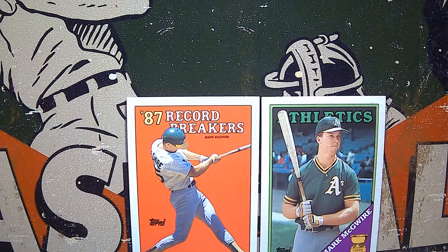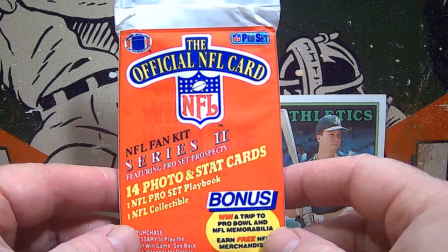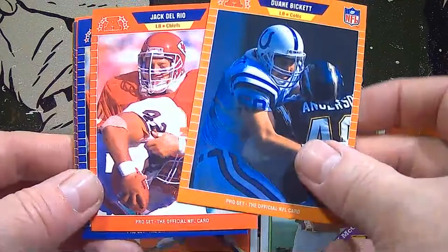Last week we opened a pack of this Pro Set to use as our shuffle decider, Catfish Hunter. There you go. Our shuffle decider. And I pulled a Troy Aikman rookie card out of that pack, and I'm going to send it into PSA. It looked like it was in pretty nice condition. So that's where it's going. All right, let's look at some football cards real quick. See who we can see in this pack.